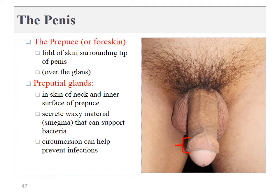The glans of the penis can be partially or fully covered by the prepuce, or the foreskin. It's within here that we find glands with the letter D. Preputial glands can produce a waxy material known as smegma, and it's within this material that bacteria can grow, leading to infections. And circumcision of the foreskin, or the epithelial and connective tissue that surrounds the glans, can help prevent these infections. So is this an important medical procedure? The removal of this extra skin?